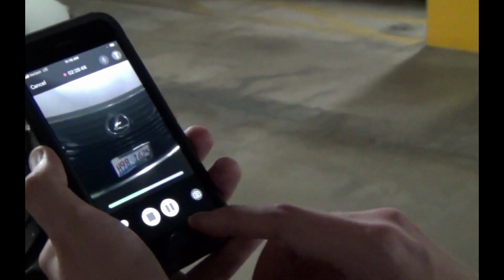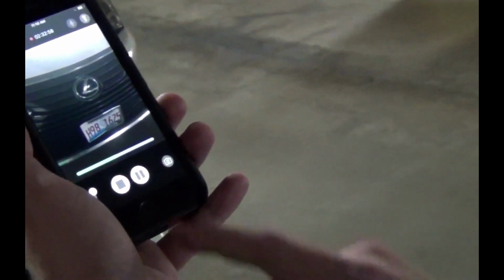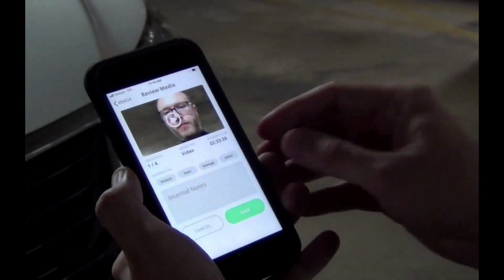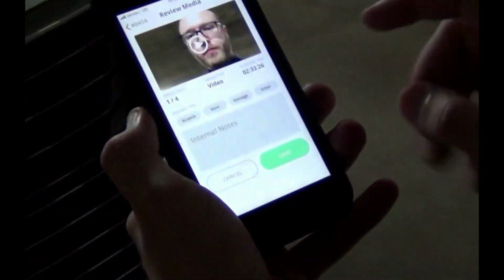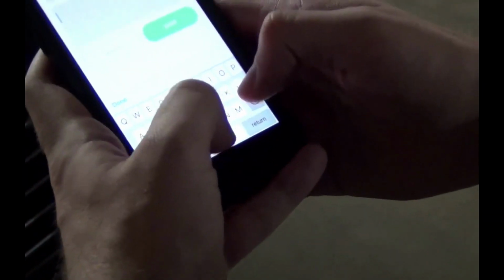Absolutely. Okay. So we'll go ahead and end this video. Okay. And then we'll get on to the actual inspection. So to end it, you press that button? Just the stop button. Okay. So now that the video is done, we can choose to review that video. You can watch the whole thing in full with sound. You can add extra notes if you want. Say this is our video walk around.